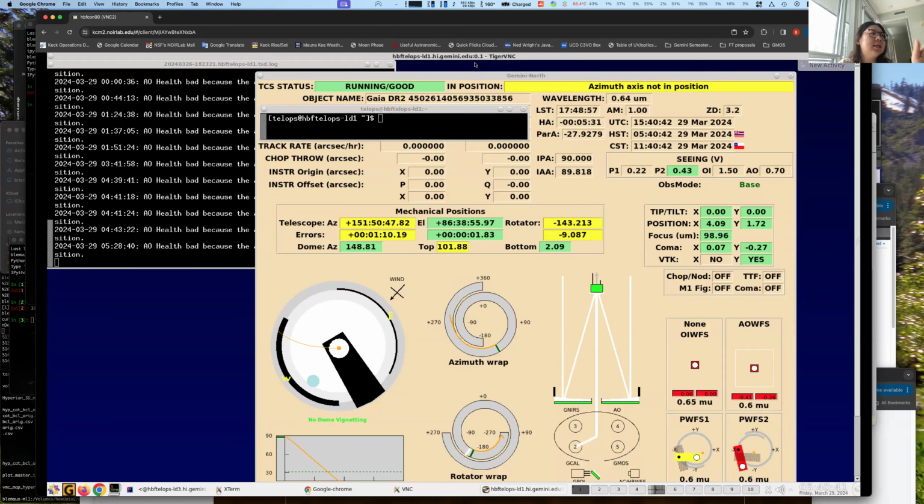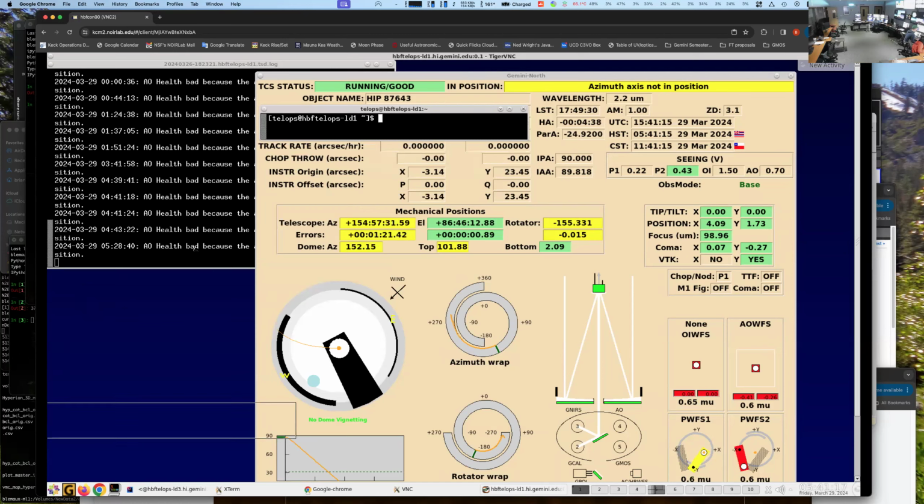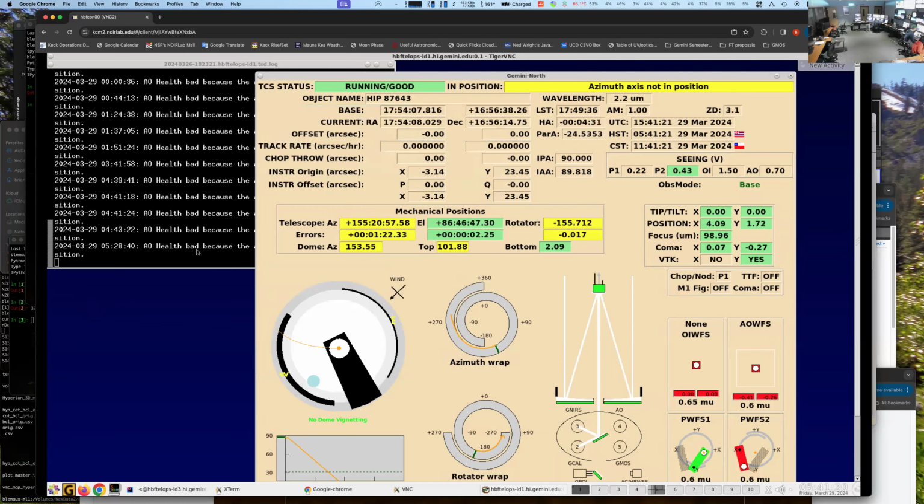So this is the TCS status screen, which is the telescope control system. This is what the telescope operator controls, and we, as astronomers, control the instrument. You can see where the telescope is pointing in azimuth and elevation. You can also see the RA and Dec. I had to hide that because that's proprietary information, but now we're just doing engineering, so I'm happy to open that up. So you can see RA and Dec. This is where the target is.